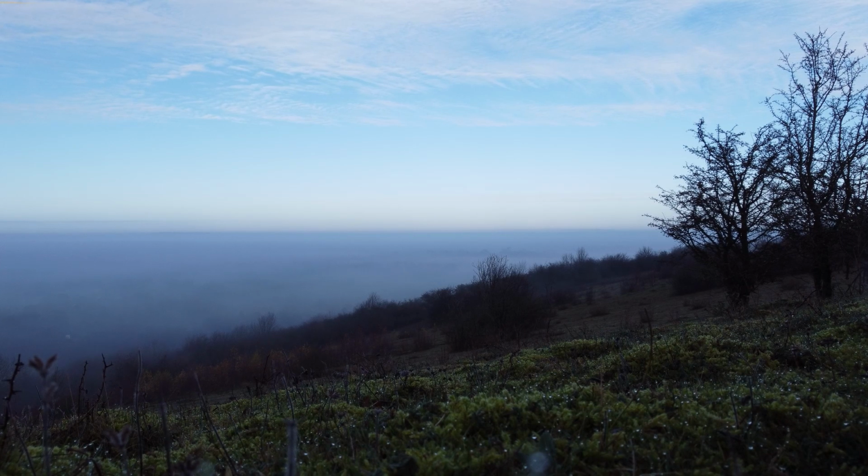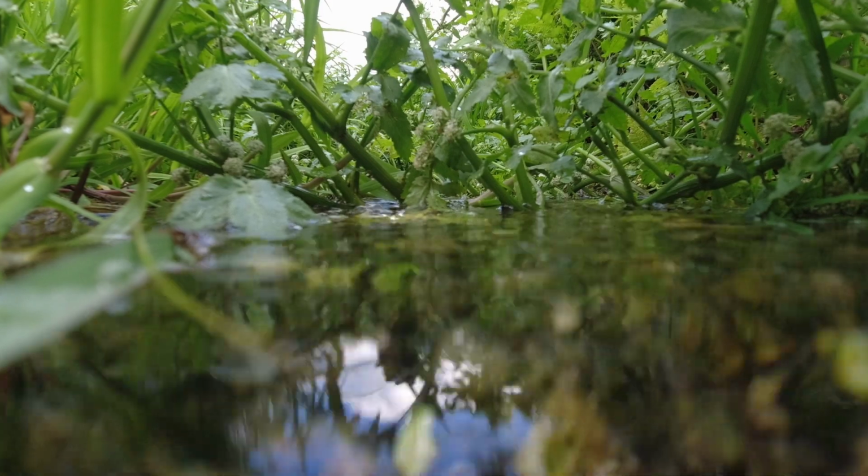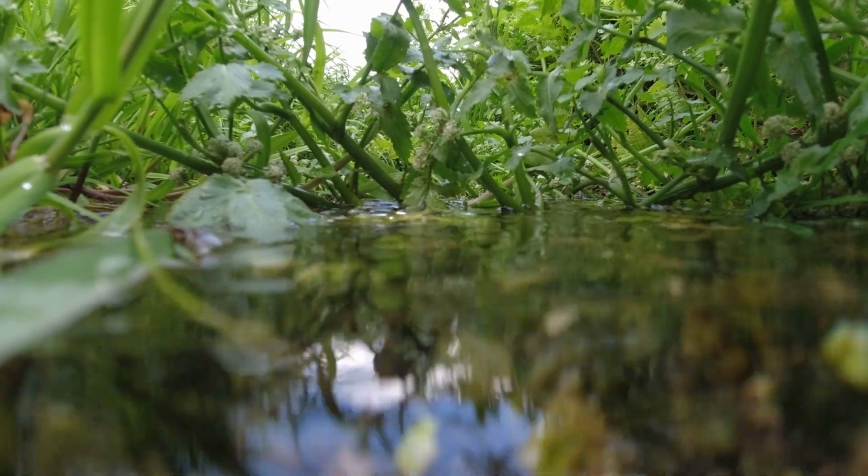The hills around Watlington have a secret. They are the source of one of the world's few chalk streams, the Chalgrove Brook. It flows through the Oxfordshire countryside, obscure and apparently unremarkable. But take a closer look and we find a rare and sensitive ecosystem under threat from all sides. So what is a chalk stream? How did it get here and why should we even care?